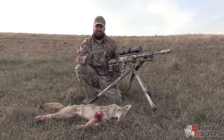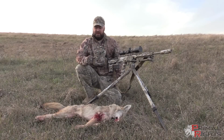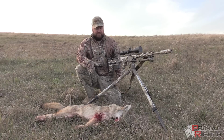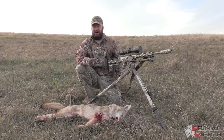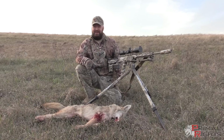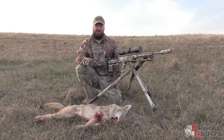Well, that's a fine example of what can happen when you've got fence lines. I made a bad shot on this dog, but it was literally the best possible outcome that I could have had given the situation that was going on.